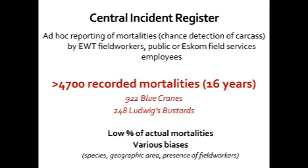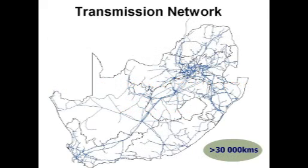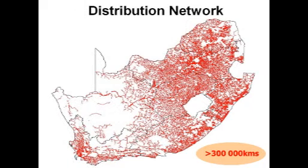It's also subject to a whole lot of biases, in that the majority of the data that we get comes from our EWT field worker network, and they are responsible for key species like the blue crane, so we get a whole lot of blue crane mortalities into the register. It's very specific to geographical areas, particularly where the field workers are present. So if we have a look at the transmission network, a little over 30,000 kilometers of power line, and then if we switch that to the distribution network, where we have over 300,000 kilometers of power line, you can see that the 4,000 odd records that we have in our register is probably tiny in comparison to what is actually happening out there.